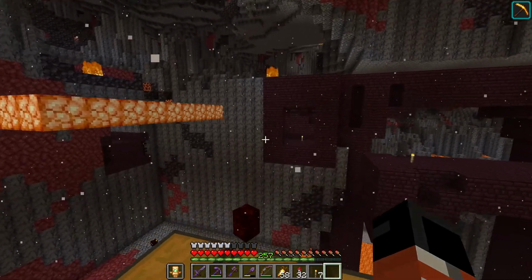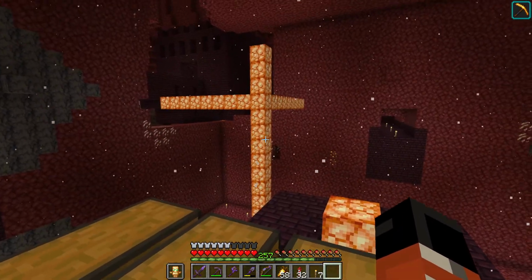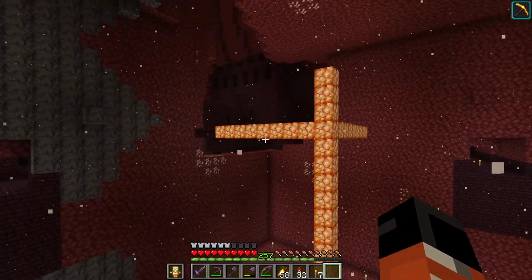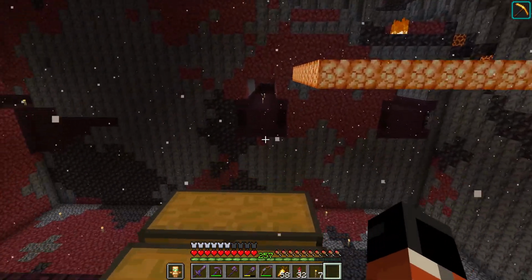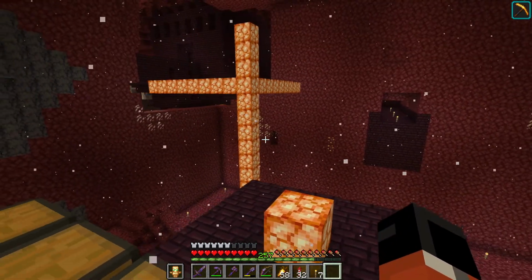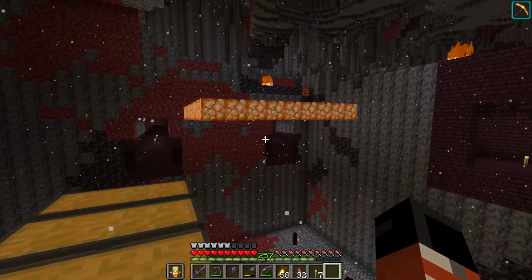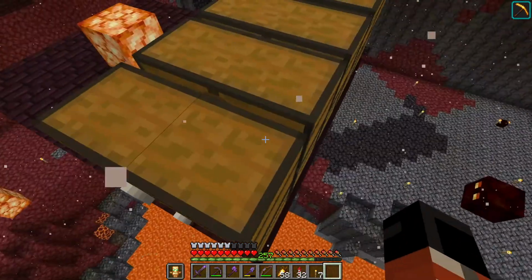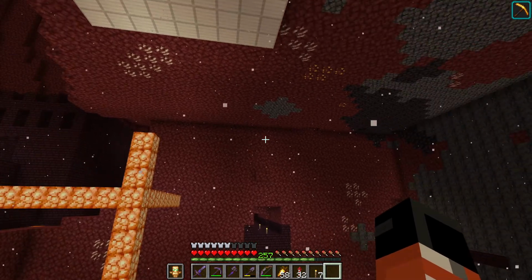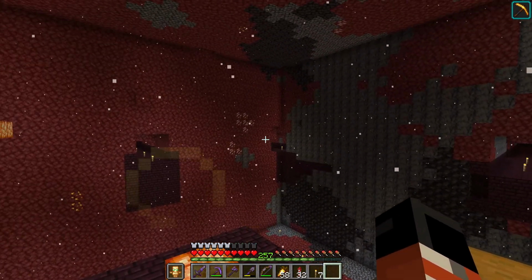Now, granted, this level of digging that we did might be a bit overkill, but I do really want to have like a big open area to have these two blaze spawning chambers in and connect them up to the center. So I think that this will be worth it in the end. But yeah, it definitely took a ridiculous amount of time to take out this whole area here. But now we can actually get started on the building.